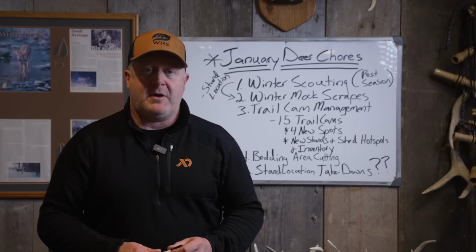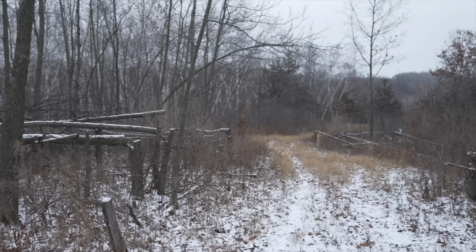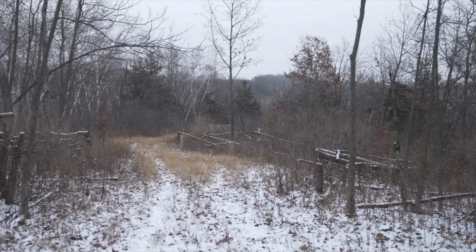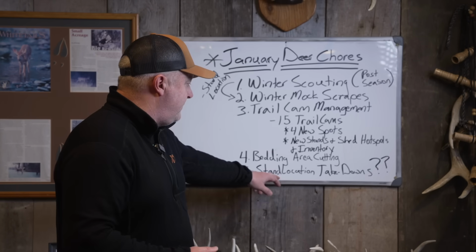So great time to cut, to experience full growth, regeneration. We have briars all over the place in that location. Thousands per acre of aspen shoots, and of course all the hardwood cutting regeneration. So it's a great time to do so, and we'll talk about that in other videos too.